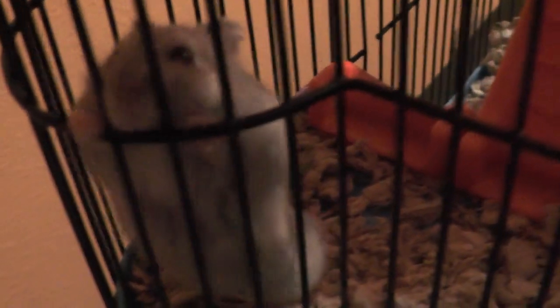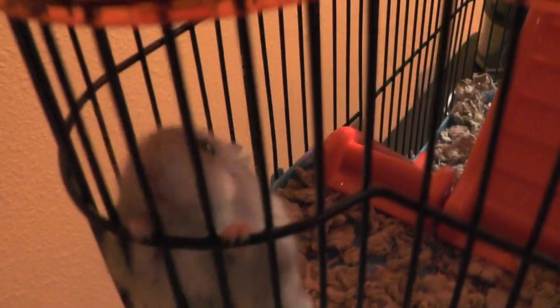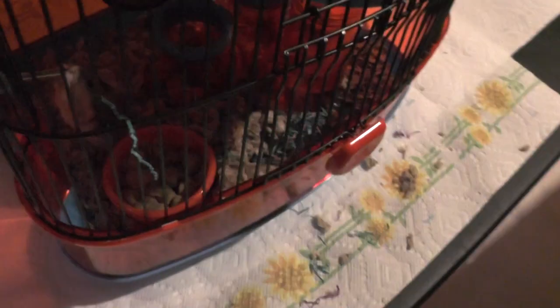Look at this girl. She wants a camera. She's hugging the camera. Drinking some water. Caught Cinnamon drinking water. And Raisin wants the camera. Look at Raisin. Silly hamster.